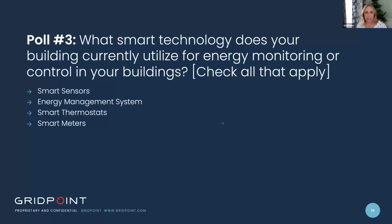All right, it looks like for the energy management system, we had 86% using that, 71% using the smart sensors, and 57% using smart meters, and 43% of the audience using smart thermostats. It's good to know.